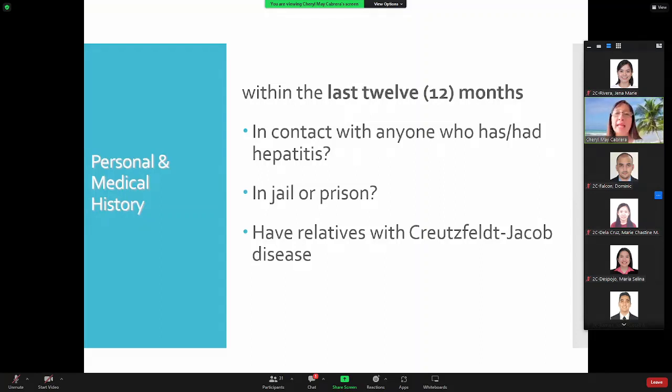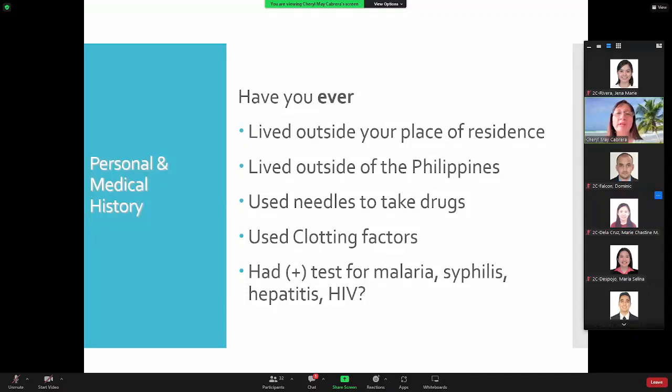You also ask within the last 12 months if the patient had contact with anyone who has had hepatitis, been in jail or in prison, or have relatives with Creutzfeldt-Jakob disease. Again, all answers should be no. Moving on, you also ask if the possible donor has lived outside of your place of residence, outside of the Philippines, used needles to take drugs, used clotting factors, or had a positive test for malaria, syphilis, hepatitis, as well as HIV. Again, answer to all of these questions should be no.